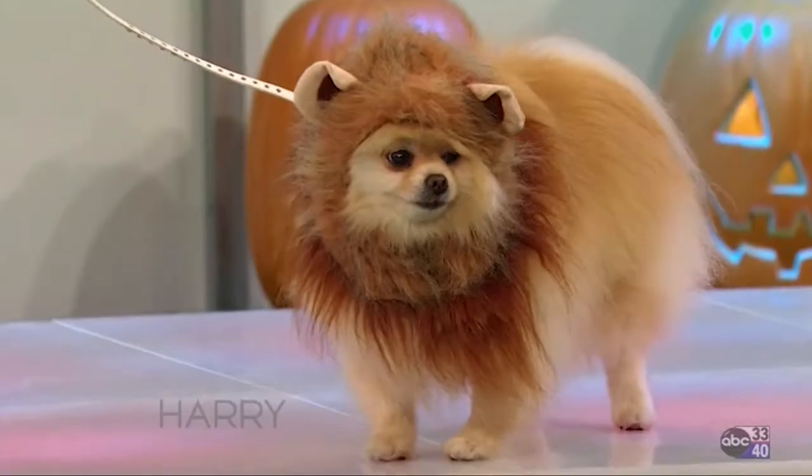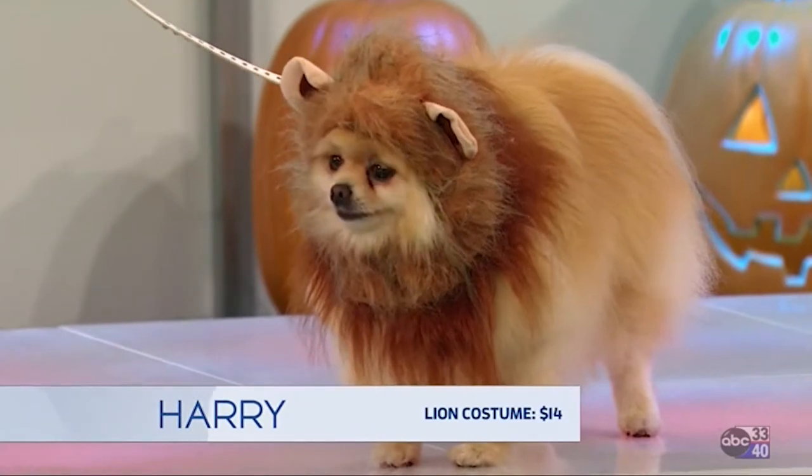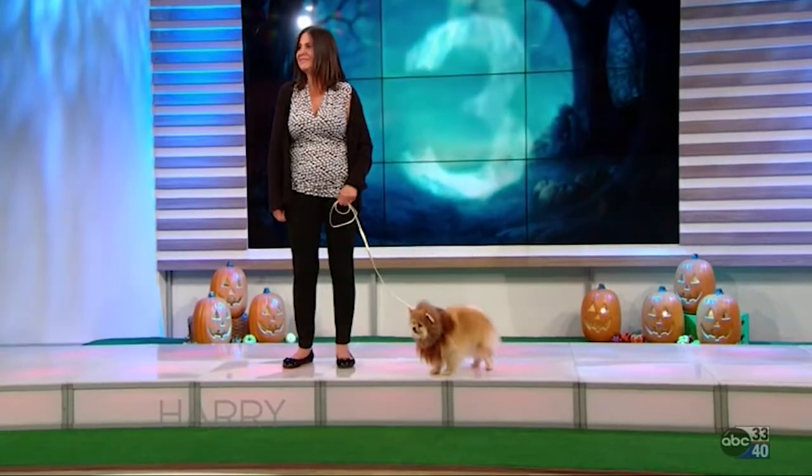This particular costume comes from Pet Crew. It retails for about $15, and it's good for dogs up to 15 pounds, and obviously you can have a king of the jungle out there. Thank you, Luna. Thank you so much.